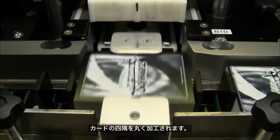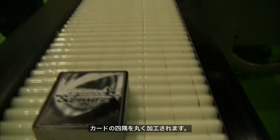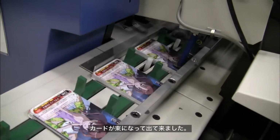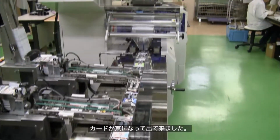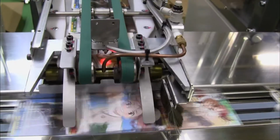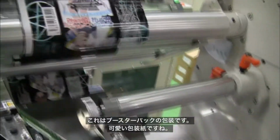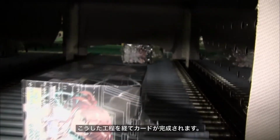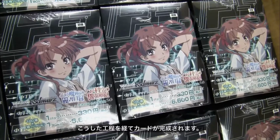Over here, we can see the cards having the corners rounded off, and they again head off to the next process. Over here, we can see some cards sorted out into different piles, and off they go again to be sorted out again. And some more sorting goes on over here. And the wrapping, all the cards get stuck into these very cute wrappers over here, and then they all get boxed up, packed up, and ready to ship off to the consumer.